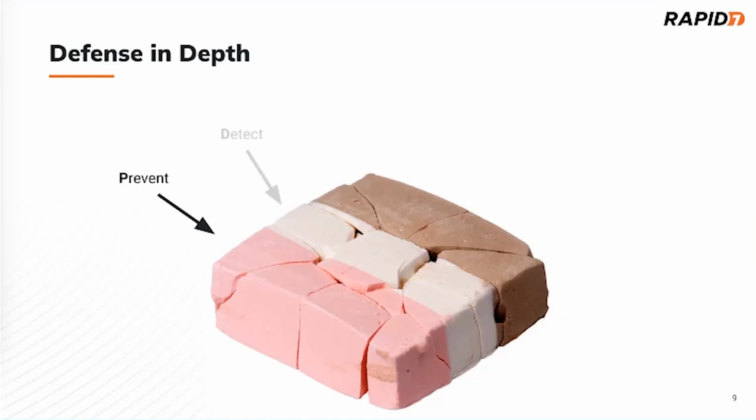The second is detection. Detection, in my opinion, is the most important layer. If you can't detect, you can't adjust your defenses to prevent, and you certainly aren't going to be able to respond. The third layer is response, or the ability to take action on threats. Within any good defense in depth strategy lies all 3 elements of PDR.